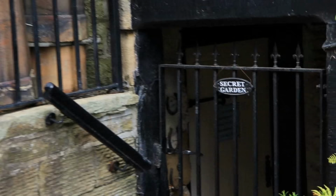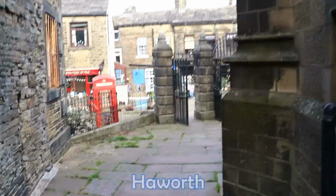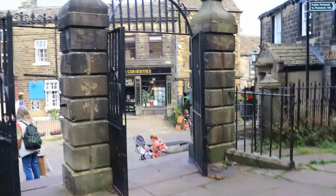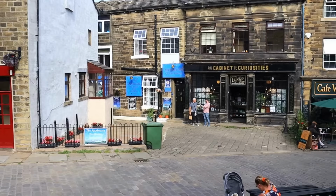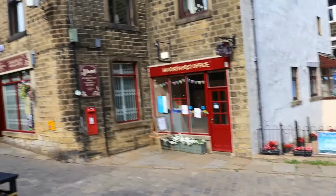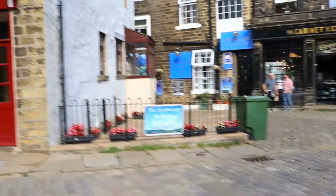Found the secret garden. Probably shouldn't have signposted it. So this is a street in the Railway Children Returns. This is like Oakworth Village, ironically filmed in Haworth, which is like the next station along. We just discovered that the Bronte Parsonage house is part of it, is where they live. And then this is the street, High Street. We were walking up it and we thought this looks like it could easily be part of the film. It's that kind of cobbled street. And it was, so the more you know.